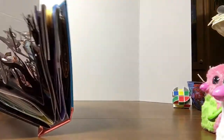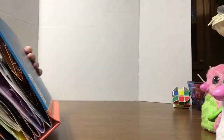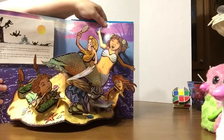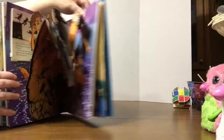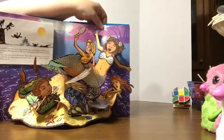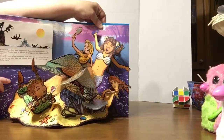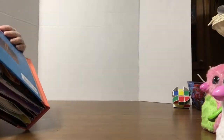I just love it. It's all 3D. It's amazing. See, one of these is not in good shape, so I'm trying to be careful. And there's the mermaids. Look at the mermaids. And then Peter's listening to them or whatever. Isn't that so cool? Okay.